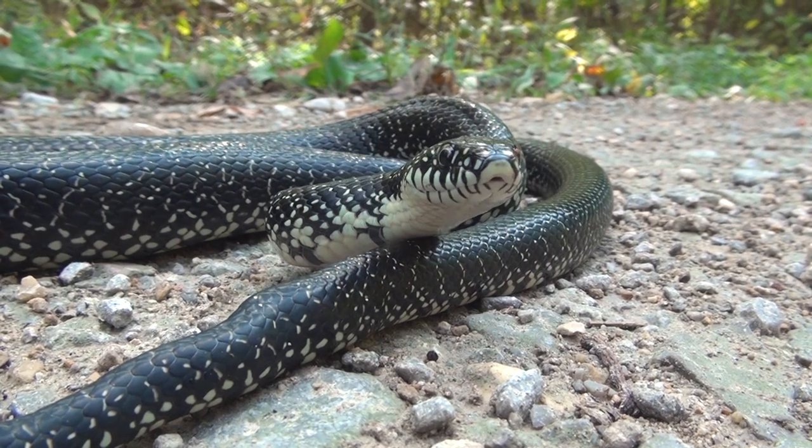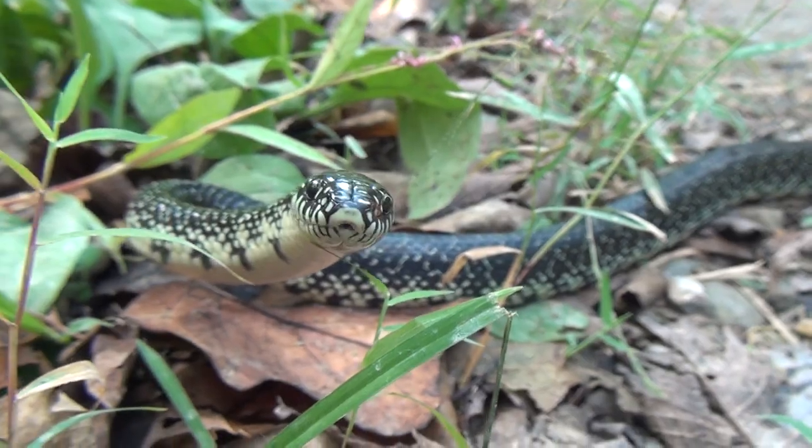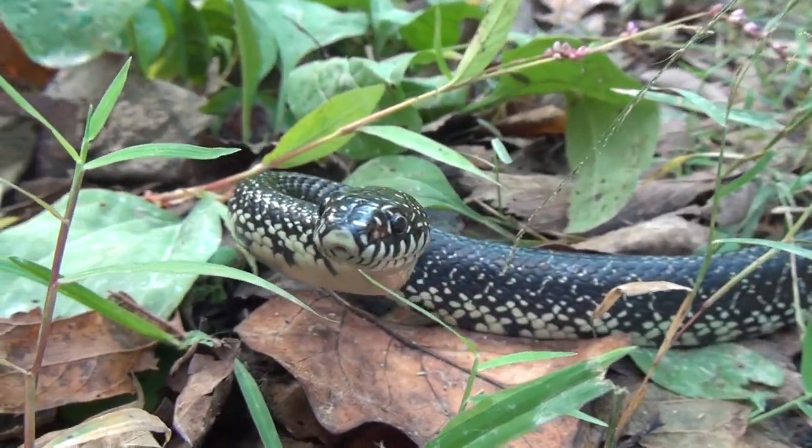This slow-moving and powerful constrictor is immune to snake venom and regularly preys on cottonmouths and copperheads, which is why it is truly the king of snakes.